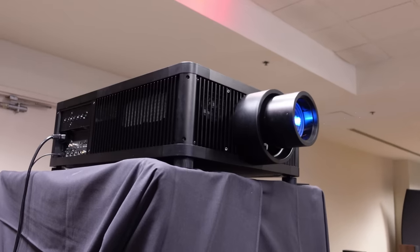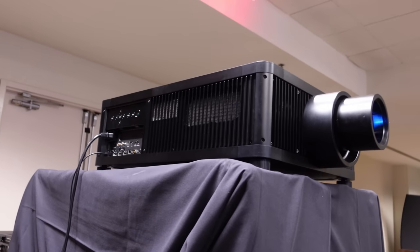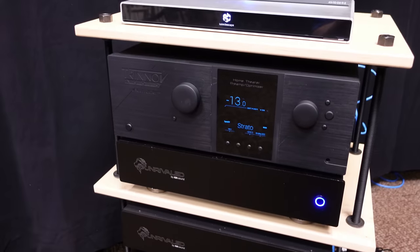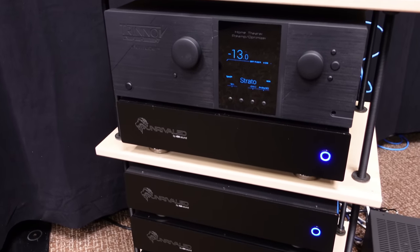We've got this giant Sony projector. I don't know the model number, but I know if you stand in front of it and put your hand up, you could potentially lose the skin on your hand. That's how bright that projector is. You've got the Trinnov processing, and of course, you've got this.